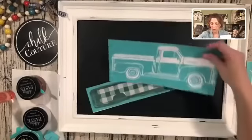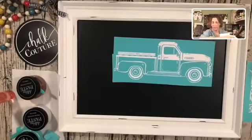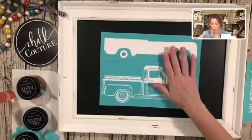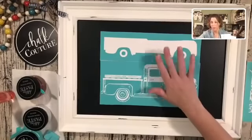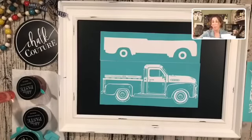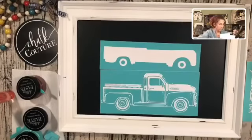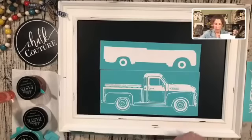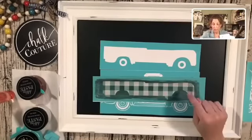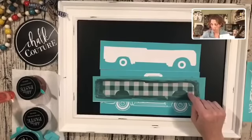So this is the vintage truck. And by the way, you can buy the vintage truck. It is one transfer on its own, and then all of the other ones are individual. Like I said, there's a summer, a spring, a winter, and a fall vintage truck add-on. So what I'm going to be doing today is the vintage truck, and then I'm going to be using the buffalo plaid from the vintage truck winter add-on.